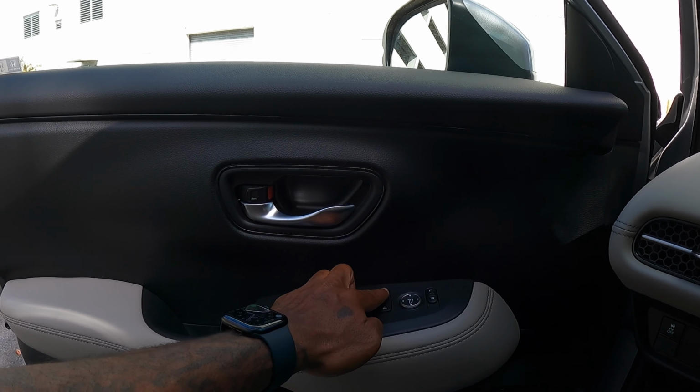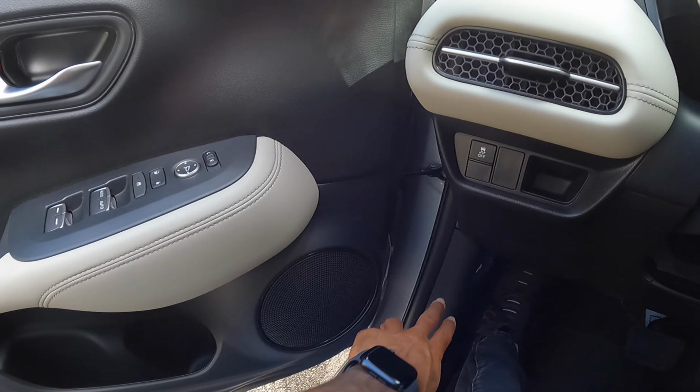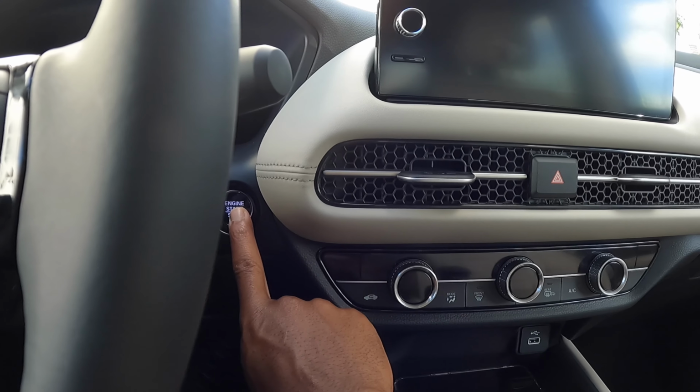There's your mirror controls here, lock controls. It's gonna be nicely padded here. Also additional cup holder and storage space. There's your traction control here. Your hood latch is down there also. But shutting the door of the HR-V and starting up the vehicle here, press the push button start.